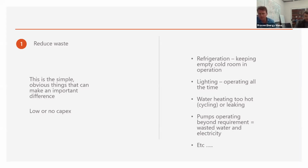Lighting, we've got to make sure we aren't running lighting when it's unnecessary. We've got to make sure we've got sensors on lighting, right? And timers. Water heating is one of the really big ones, because water is able to store a lot of energy. Right, and to heat water, if we're heating it far beyond the temperature we need, we're just wasting energy. So one of the things is water heating, ensuring that we haven't got the temperature too hot, and that we are managing the temperature of that water.